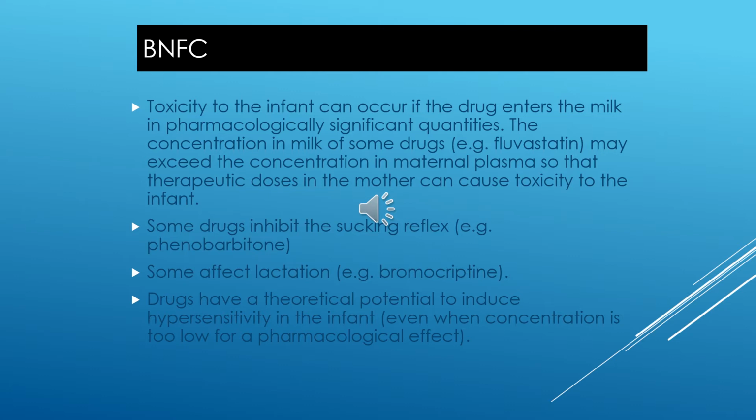So the drug actually has to enter the milk, and it has to enter the milk in a pharmacologically significant quantity. The concentration in milk of some drugs can be quite high. Others, it can be quite low. Some of them have massive effects. Phenobarbital, for example, will affect baby suckling and cause the babies to be quite sleepy. That has adverse effects because the baby won't suckle. Neonates and children need to make sure that enough milk is being taken in to be able to grow and develop. So it's really important that you identify what's going on.